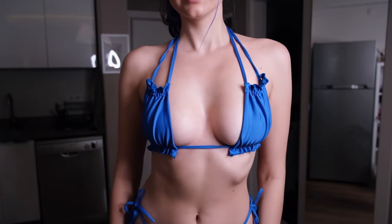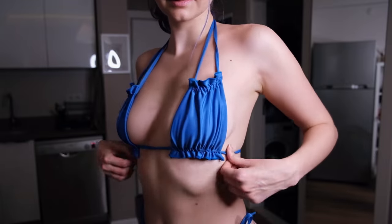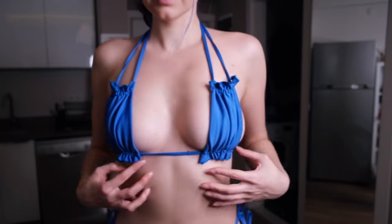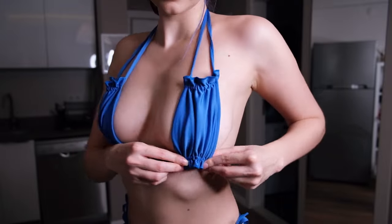But from above, the square shape of the cup looks quite strange, being pulled by ropes. Maybe it's because of the shape of my body, but it's really a pity. This minus spoils the picture a little.